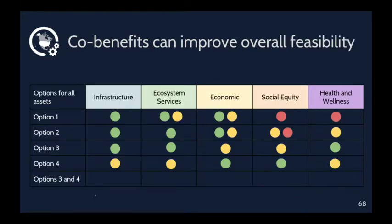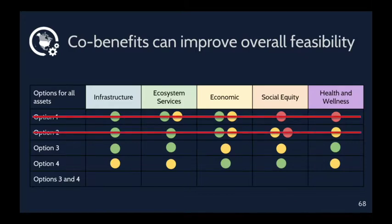So in that example now, we've eliminated the choices that don't meet one of our criteria because we're not going to move ahead on those. Now we've got these 2 middle ground options, but maybe we can combine them and join forces and develop yet another option that meets multiple criteria in one pass.